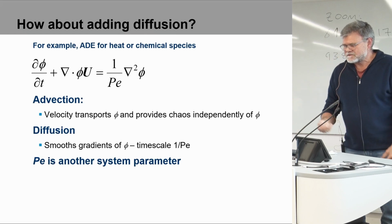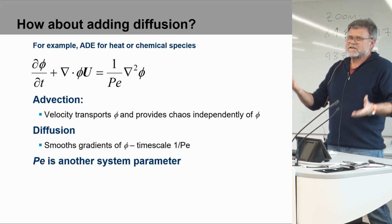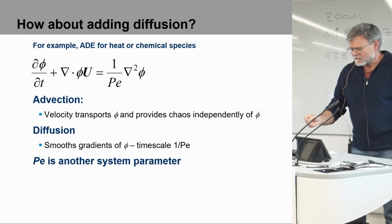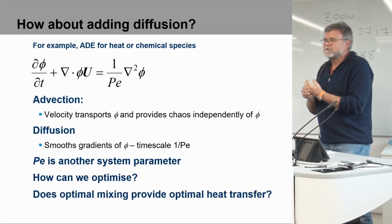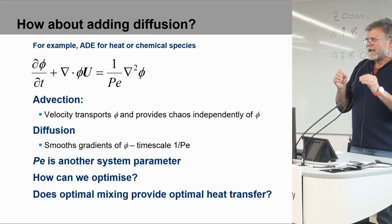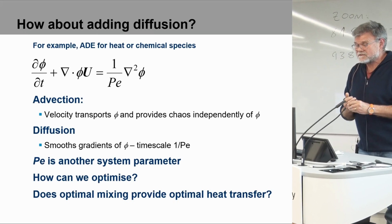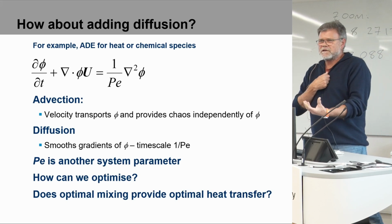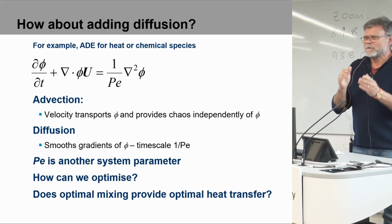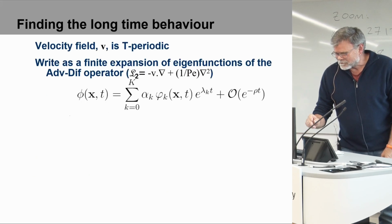And the Peclet number here is another system parameter. We have to worry about that because the results will depend on the Peclet number. The 2 questions are, can we optimize this? And I think what's most interesting is, does the optimal mixing also provide the optimal heat transfer? Which for me, I would have thought, yeah, of course it will. We're going to see some interesting results that proved me wrong.